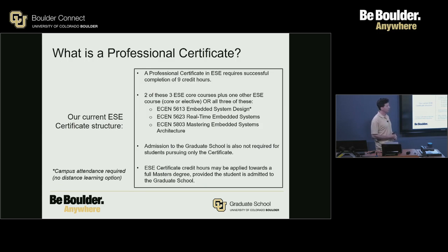I'll touch on our certificate as well, for those of you who are just interested in increasing your knowledge in these specific areas. 3 courses are required. Many of our students are industry professionals who come in and take just these 3 courses. 2 of these 3 must be from the set of embedded systems design, real-time embedded systems, and mastering embedded systems architecture. You have your choice. And then the third could be an embedded systems elective, or you could take all 3 of these courses as well and meet the requirements for the professional certificate.